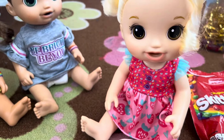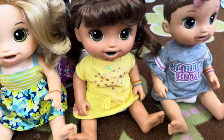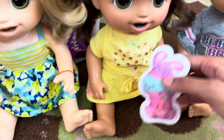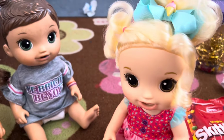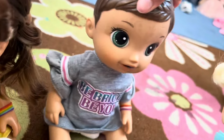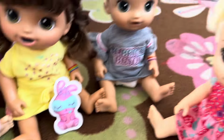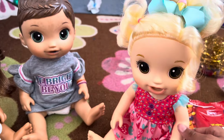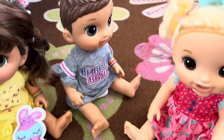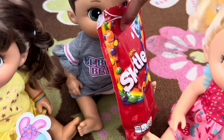So in third place is Riley! Good job, Riley. Thank you. This is really cute. In second place is Sophia! Yay! Good job, Sophie. Good job, Sophia. Thank you. And that means that the winner is Lola! Oh my gosh! Here are the rest of Mom's Skittles.